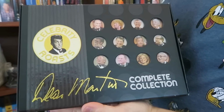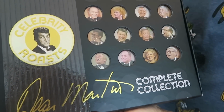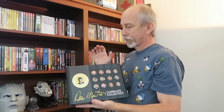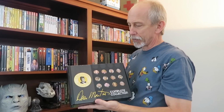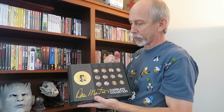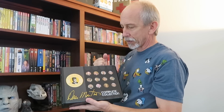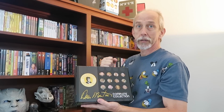Next up is the Dean Martin complete collection of the Dean Martin roasts. Not much comparison between these and the Comedy Central roasts that have been on, but if you're a fan of Hollywood, anybody that was anyone in Hollywood back in the 40s, 50s, 60s, 70s, they all made appearances on these things. It's a great watch. If you haven't seen them and you like Hollywood, it's definitely worth checking out.